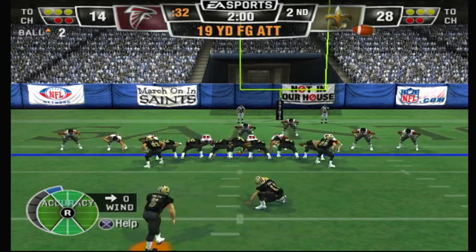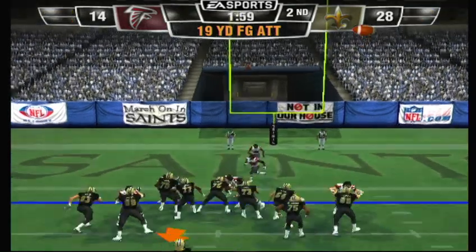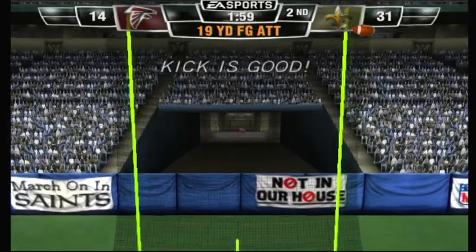They shouldn't have a problem with this one. And it splits the uprights.